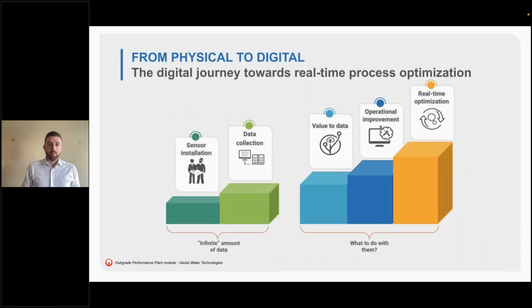As a conclusion, I'd say we're seeing that the entire industry in the market is sitting on a mountain of infinite data that has been very well collected and sorted. But a lot of players are now looking to see, okay, what value can we bring from this? How do we make anything of all these data points that we have in our PLC and our SCADA? And once you can pull the value out of it, how do you translate that into operational improvements? And finally, the last step is, how do you automate it? How do you create real-time optimization?